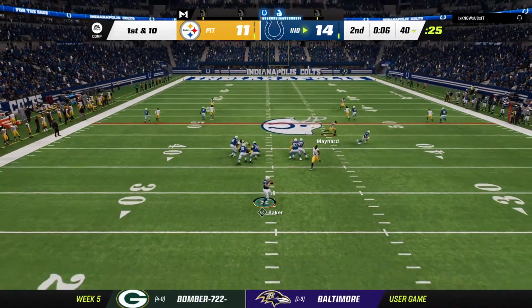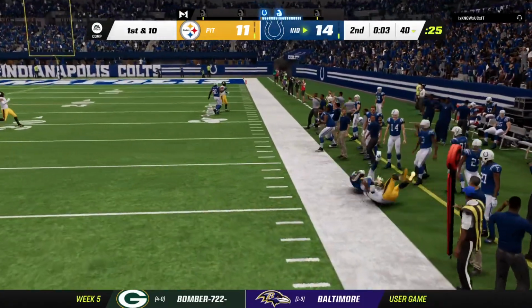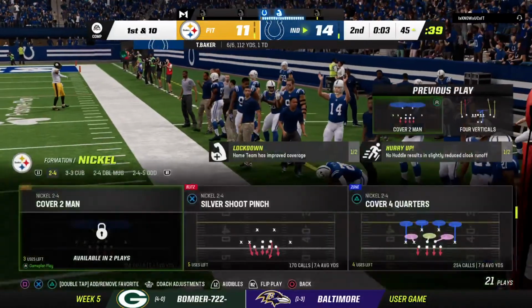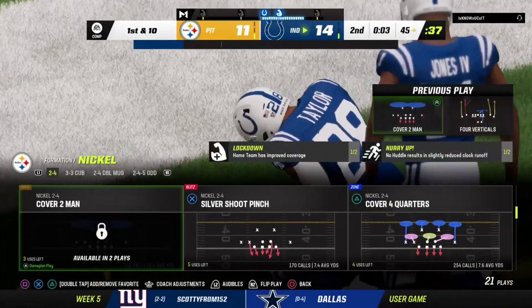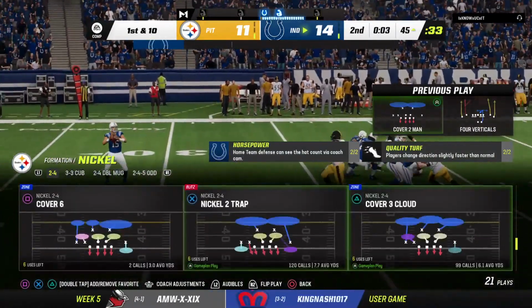On 1st and 10, Baker. Now this will be swung out wide for Taylor. And out of bounds on the other side of midfield at the 45. 15 yards last play and 15 yards here this go-around.